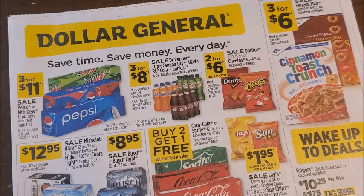Dollar General is always my go-to to purchase drinks because I can get them at the best price depending on what they have on sale for the week. So for the sale week starting on Sunday, June the 19th, the drinks that are going to be on sale, we've got the Pepsi or Mountain Dew 12 packs on sale, 3 for $11.